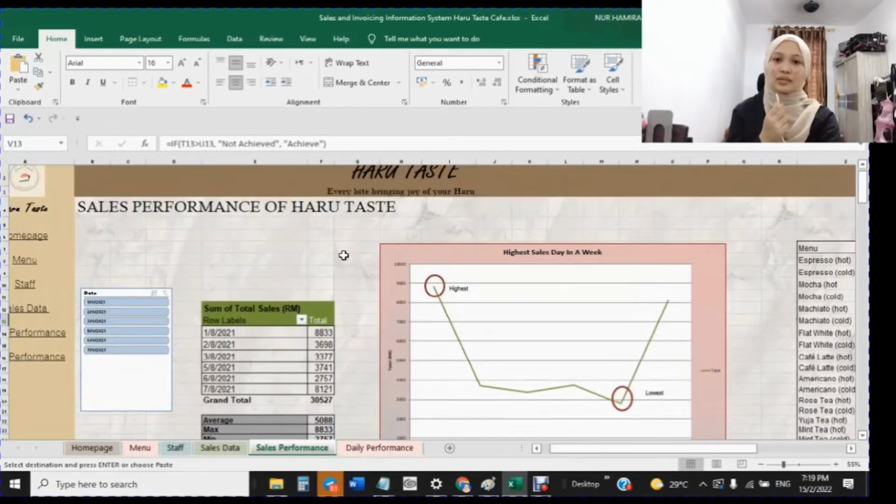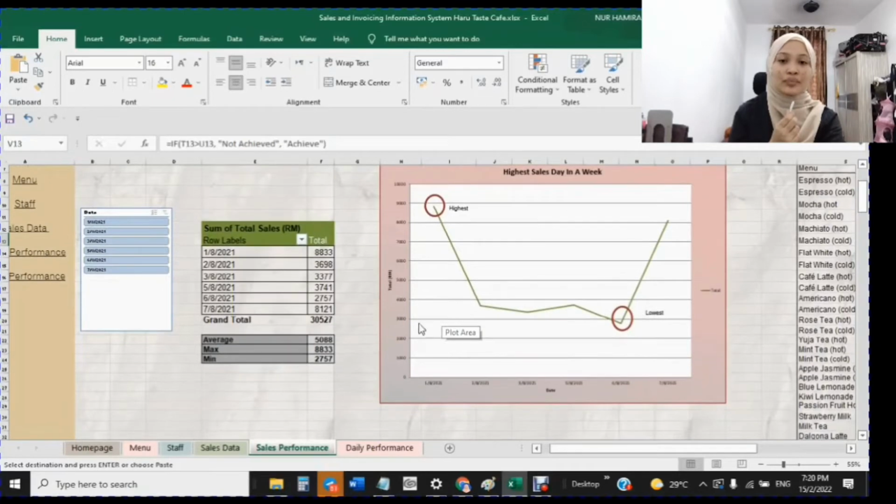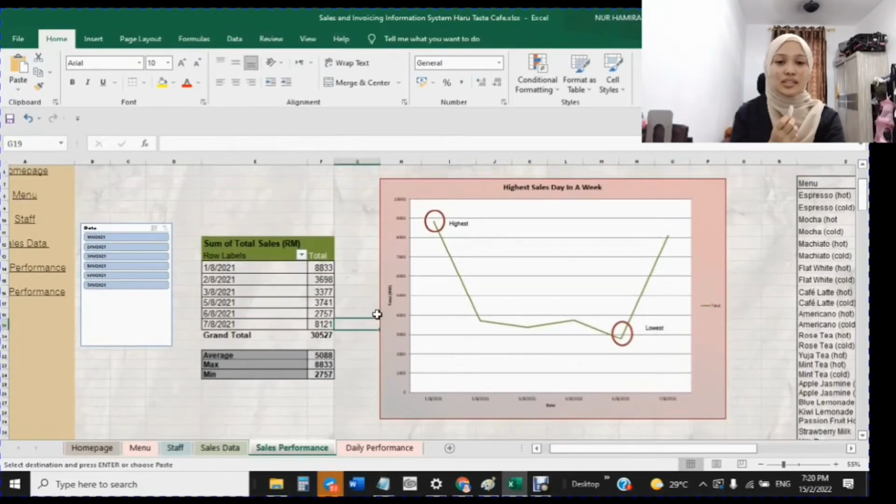Hi, Assalamualaikum. My name is Hamira Binti Mohamad. I will be presenting about sales performance. Firstly, on sales performance, we have a pivot table. One of the objectives that we put is to show sales performance in a week. This graph shows Hariri's actual performance in a week between 1st August and 7th August. In this pivot table, we can see the total sales from 1st August until 7th August 2021, except for 4th August because Hariri is off on Wednesday.